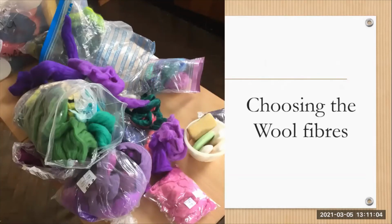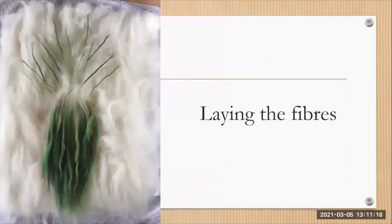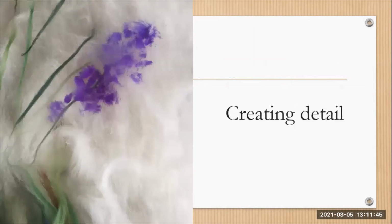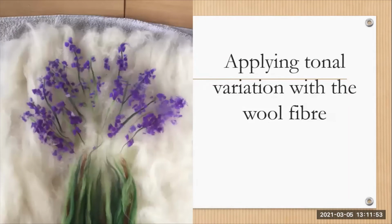we choose our palette. And in this situation, we're choosing the wool fibres for creating a piece of felting work. Here we have an example of how we lay the fibres. So laying the layers of fibres to create the desired image. Building up the layering, we can see the tonal effect and using colours. And continuing to build up and create the design. Applying variation again in the tones of the wool fibre.